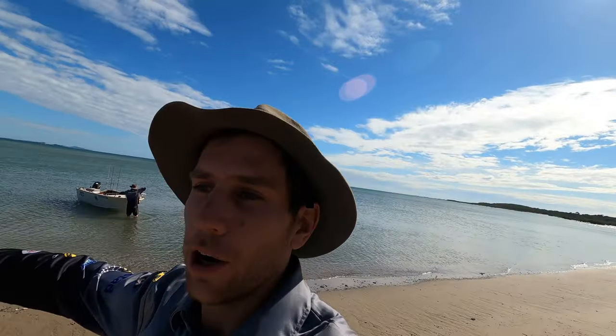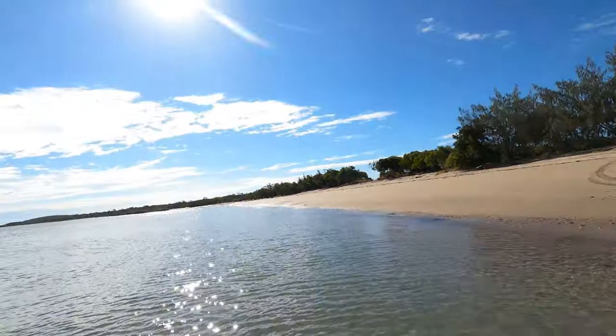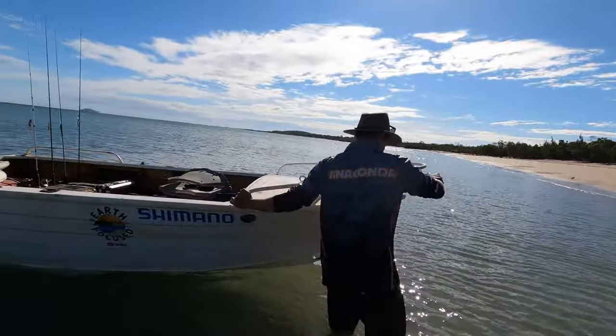So there's some pretty big tides around here. They're around 5 meter tides. So on a low tide, this whole bank is just a big sandbank. And on a high, it comes in and we're able to launch here. And we can get out a bit easier and access the ocean a bit quicker. Nice, mate, got it going.